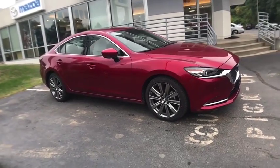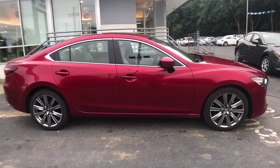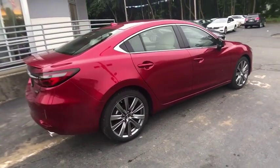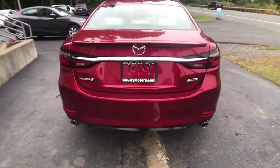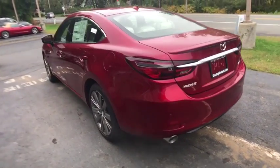2018 Mazda 6. Exceptionally stylish and fun to drive, the Mazda 6 has quality, dependability, and reliability at the heart of its design. This acclaimed sports sedan appeals to your senses and your wallet. This vehicle has less than 100 miles. Here are some of this vehicle's great options.